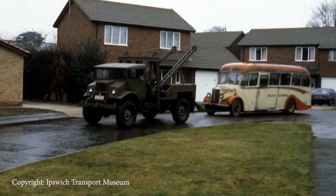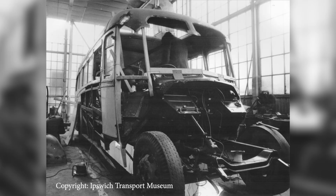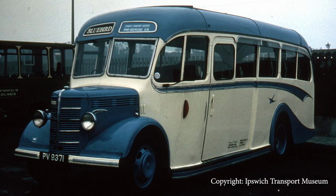So after the museum acquired it, was it restored straight into Mulleys livery? It was very tired as acquired. It had only ever run in Mulleys colours. Like a lot of the stuff, before the museum had a permanent base, things were kept in barns here, there and everywhere around Suffolk or the Ipswich area. In the 1980s we were able to take some space in this building while it was still a working depot, and the vehicle was initially restored, I think, by a manpower services scheme, a job creation scheme that existed in the 80s. When it was originally restored, it was done in the livery of JDW, who were an Ipswich firm, and it had a bluebird logo on the side, and everyone used to refer to it as the Bluebird coach.